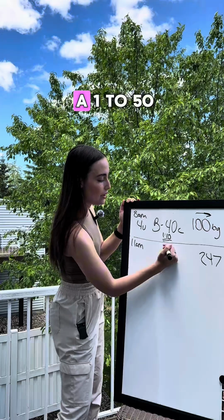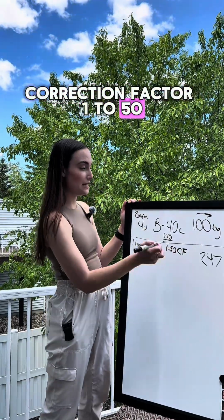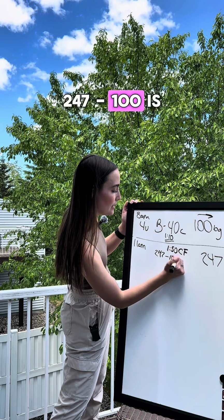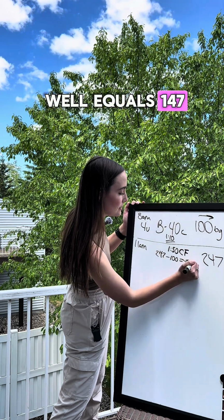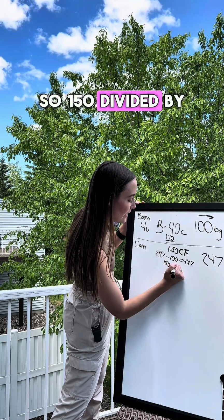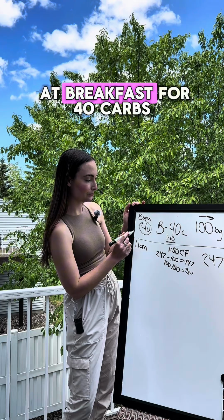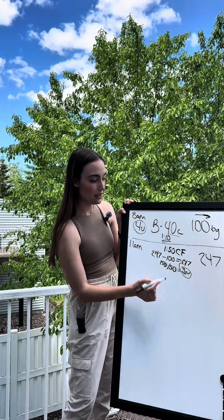Let's say we have a 1 to 50 correction factor, and let's say we want to get back down to 100. Then theoretically, 247 minus 100 equals 147, which is about 150. So 150 divided by a correction factor of 50 equals 3 units. We took 4 units at breakfast for 40 carbs, but we need 3 units of insulin because clearly this blood sugar didn't come down.